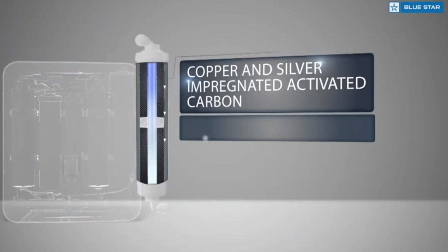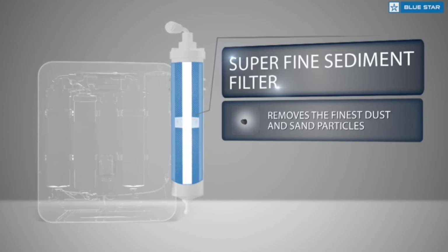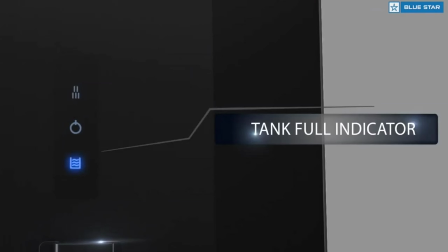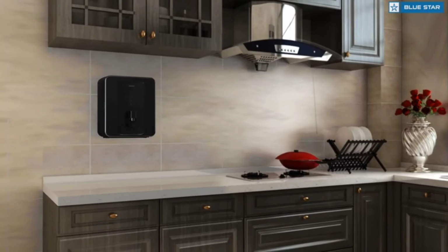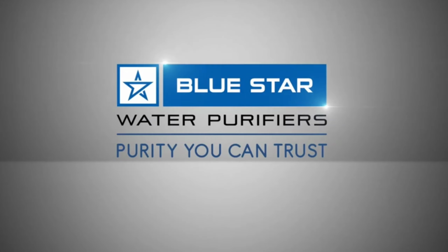Exela comes with a copper and silver impregnated activated carbon, along with a superfine sediment filter. Exela is equipped with purification on, power on, and tank full indicators. Exela, the perfect blend of elegance and purity. Blue Star Water Purifiers. Purity you can trust.